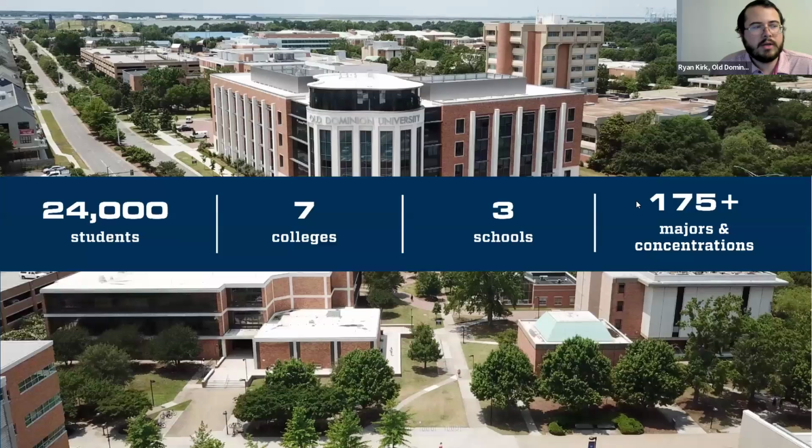Here at ODU, we do have about 24,000 total students. 19,000 of those are going to be your undergraduate students. They'll all study within one of our 7 different academic colleges and have over 175 different majors and concentrations to choose from. If you want to see that full list of majors, we do have it listed on our website for you to look over.